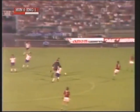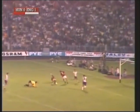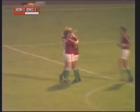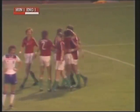And if only he could have found Mariner, and he wasn't far from doing it, Mariner would have been in the clear. As it is, there's trouble. Torochik. And Clemens is out there. And it's a goal! It's Garaba, the defender, who's done it.